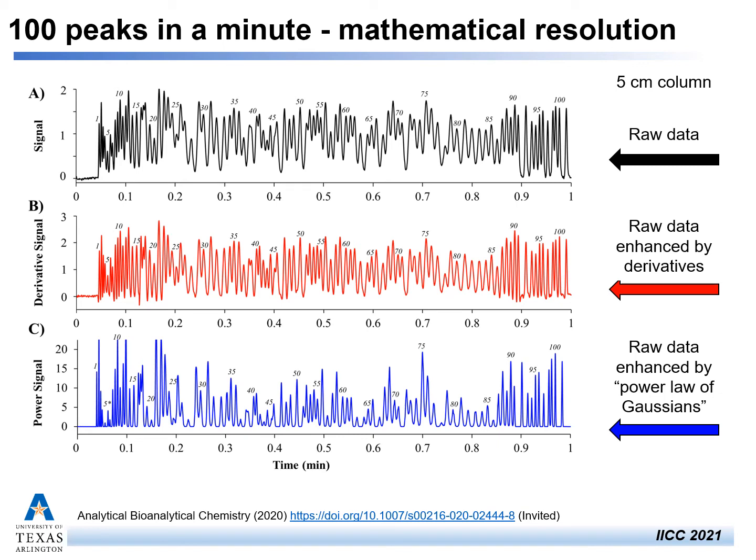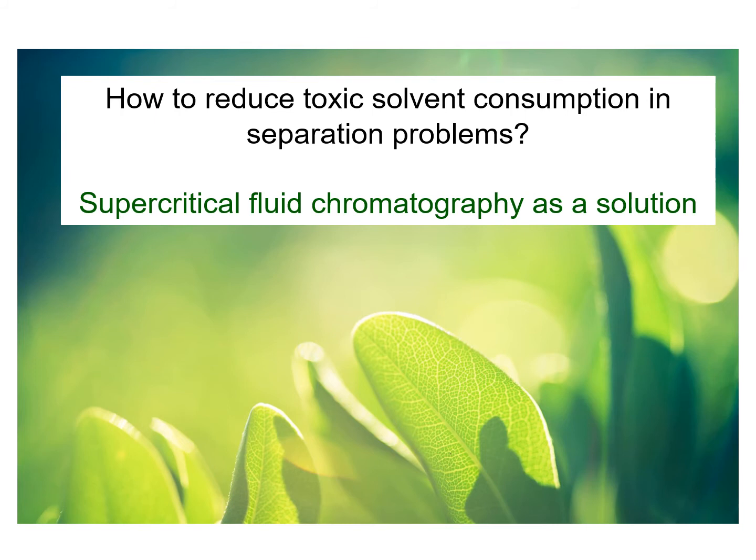So the idea for the future is that you don't need to have a baseline separation, but using digital signal processing methods, you can baseline resolve those peaks without any loss of information. So that's what we are working on, trying better and better methods to develop signal processing techniques. So we have achieved the speed goals. Chromatography can be done very fast at very high speeds.